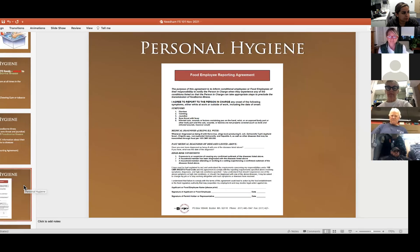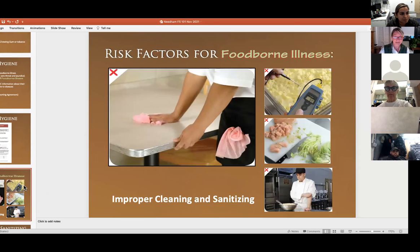People get sick. People have symptoms of a foodborne illness. Ignoring it or trying to hide it is going to make things worse. So call up the health department and say, hey, we got a problem here. Diana, whoever answers the phone, will work with you guys. And this is your worst nightmare, basically, when something like this happens.